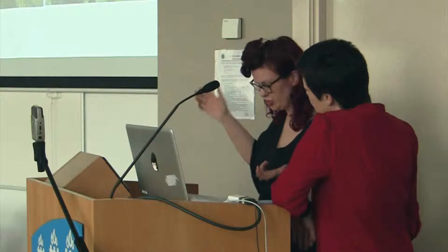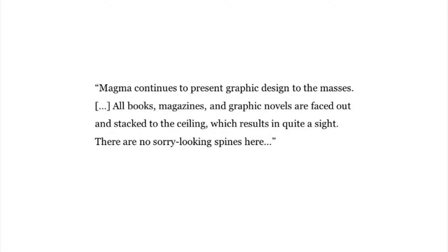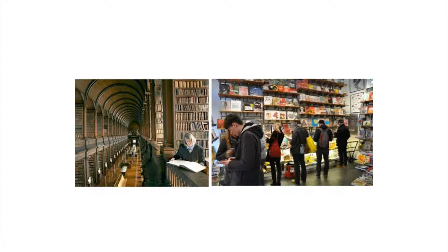Indeed, a description of Magma, this design bookshop, which you can see here on the right, that we came across, included the following remarks. "Magma continues to present graphic design to the masses. All books, magazines and graphic novels are faced out and stacked to the ceiling, which results in quite a sight. There are no sorry-looking spines here." So plenty of sorry-looking spines, obviously, in the Long Room.